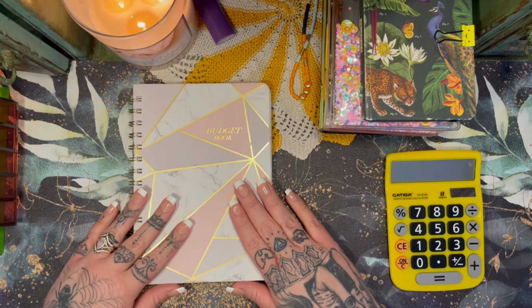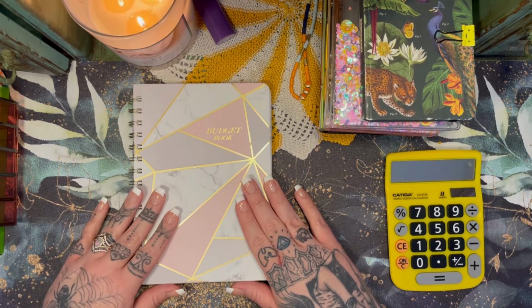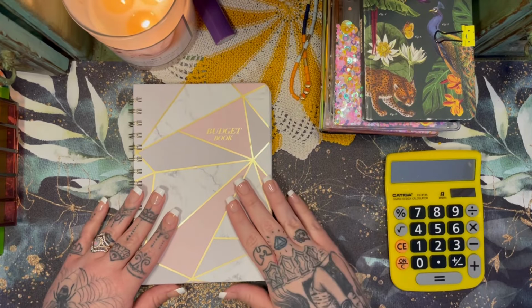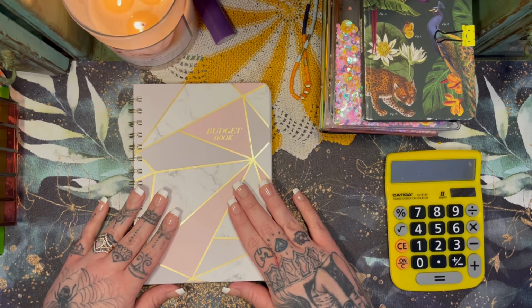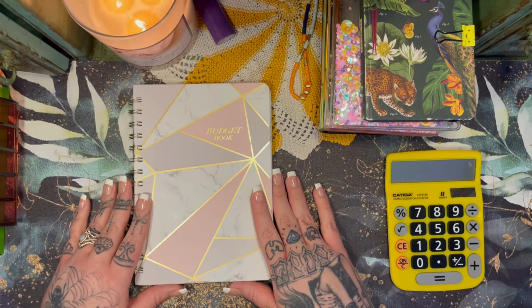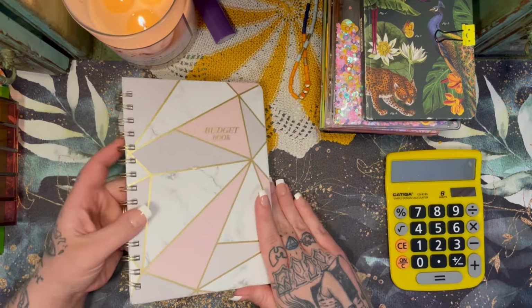Unfortunately, the January rollover, I'm sorry, not the January rollover, the January wrap up, I'm not going to be able to do that. As I was going through everything, I did not track every single category that I wanted to track out of my wallet, so unfortunately I'm not going to have correct totals for everything. However, I will show you the amount that I did save. So I'm going to start here and just show you guys.